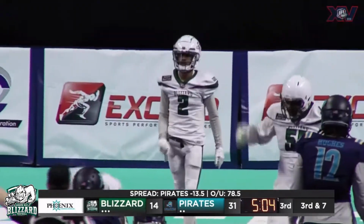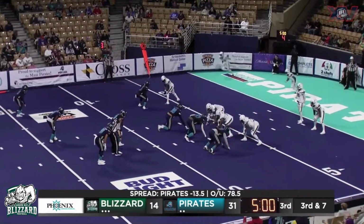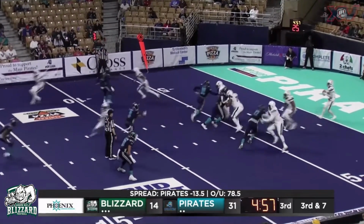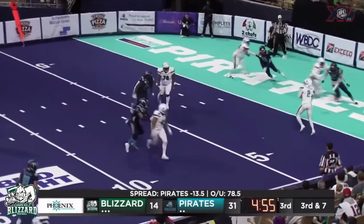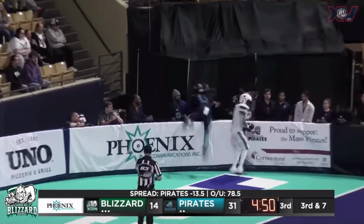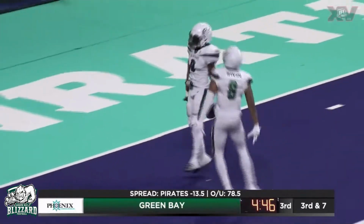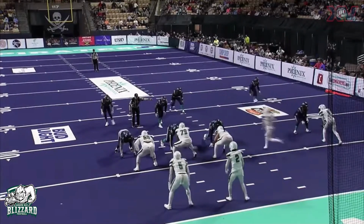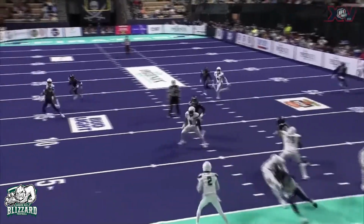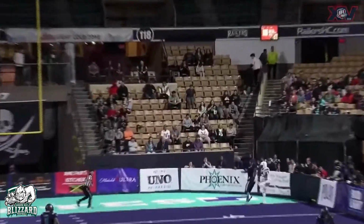See if the Pirates bring the house as much as they can. From his own end zone. Loading up and throwing deep. And this ball is caught for a touchdown. That is Marquise Irvin making the over-the-shoulder grab for 6. His first touchdown catch of the day. And for Johnson, his second touchdown pass of the game. Nice ball. Led him perfectly.